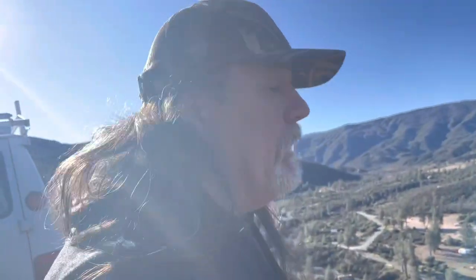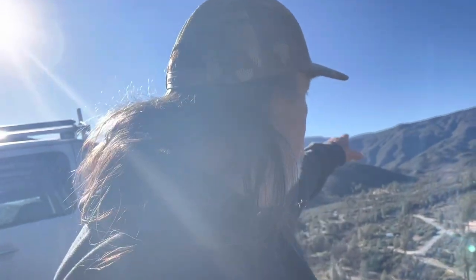Back in the very back, that back valley back there, I got a stalk on a buck last year. It was on one of the videos if you want to check that out. But back there is also some good small game hunting.